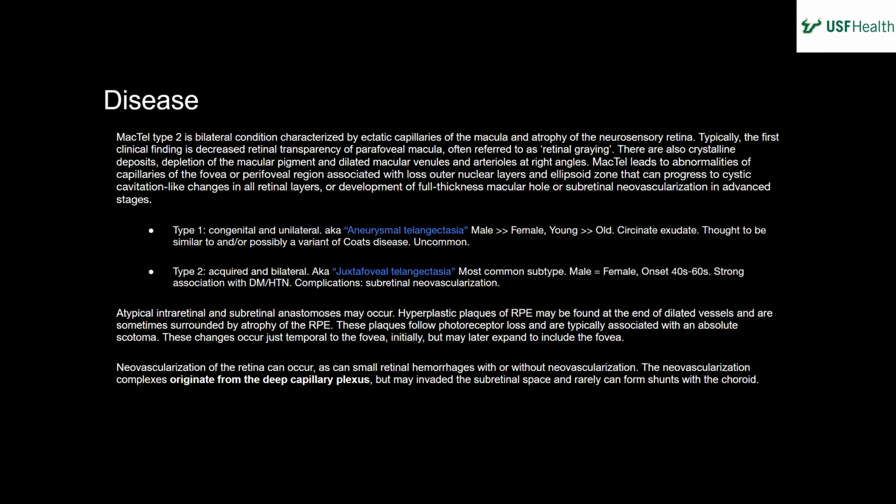When all the layers have atrophied away and you just have the ILM remaining, you can have a characteristic ILM draping. I just separated it into type 1, type 2. Type 1 is more congenital, unilateral. It's also known as aneurysmal telangiectasia. It's more common in males and more in the young. So it's like a young male unilateral presentation. You can also see circinate exudate, and it's thought to be similar or a possible variant of Coats, and it's very uncommon. Whereas type 2, the one that we see here, is acquired and bilateral.